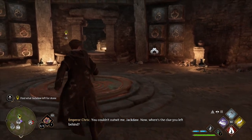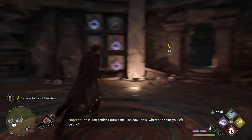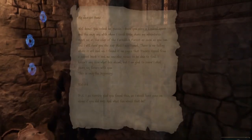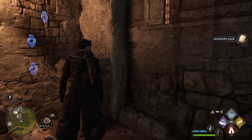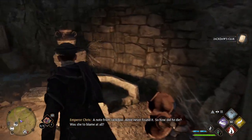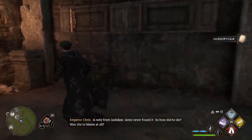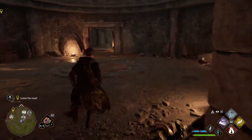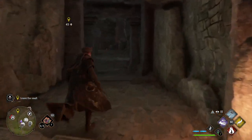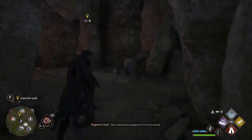You couldn't outwit me, Jackdaw. Now, where's the clue you left behind? Well, no, you actually did a pretty good job about it. I'm not good at riddles. Anne never found it. So how did he die? Was she to blame at all? Alright. This could prove dangerous if I'm not careful.